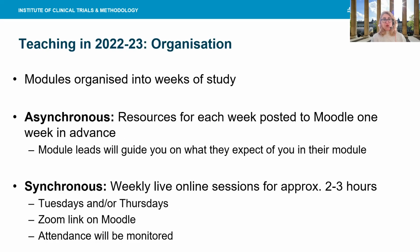So we wanted to give you an idea of what the teaching in 2022-23, the current year, and how it's organized. So it gives you an idea of how the organization is for next year. So the modules are organized into weeks of study, and for the asynchronous material, so this is the material that the students learn in their own time, the resources are posted to Moodle, which is the UCL platform, 1 week in advance, and the module leads guide you on what to expect in each module.